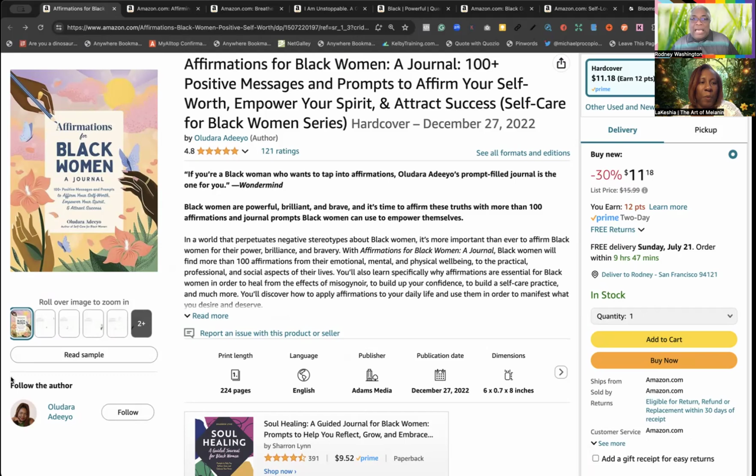Right. But looking at it in a smaller size like this, I have to literally move my head in closer to the screen to read everything that's after the word journal, because the font is so much smaller. So in that context, out of all of this, the 100 positive messages and prompts to me is a selling point. I would emphasize that, and put all the rest of that, to affirm your self-worth and empower your spirit and success, probably on the inside flap or the first page of the book. I do agree with you on that. I agree, 100%.